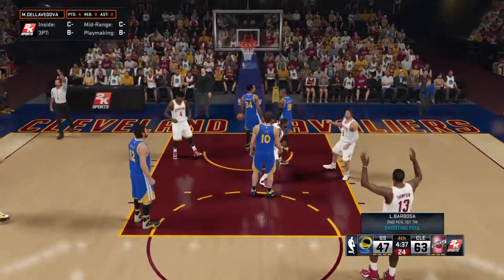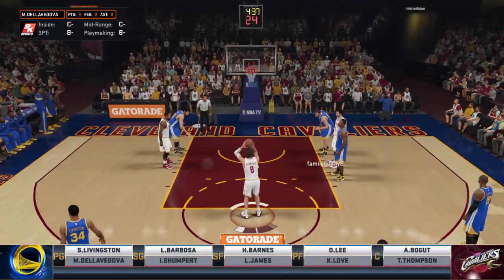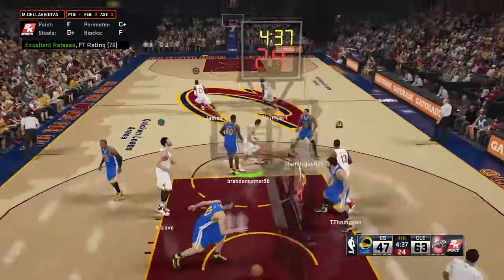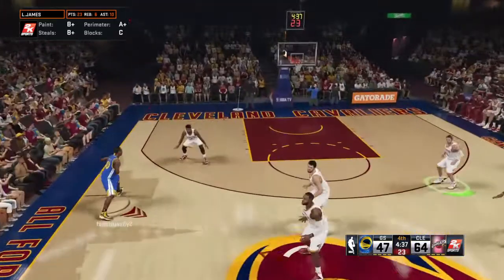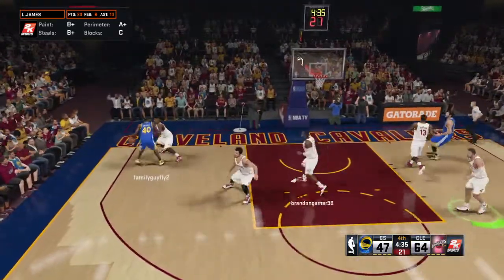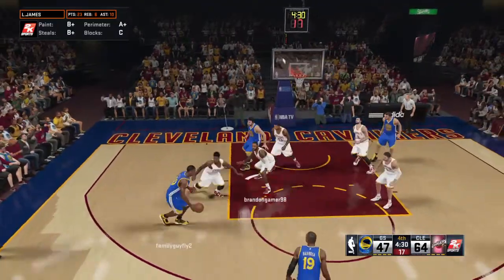In transition, here come the Cavaliers. LeBron leading the charge. They've had assists now on their last 3 baskets. And it's not just their passing, but their cutting, their movement together as a unit that's led to that. Kevin Love's checked in for Anderson Varejao.